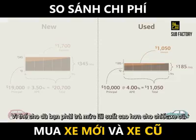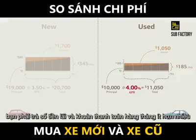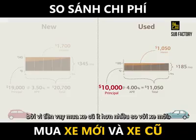So even though you have a higher interest rate on the used car, you'll pay much less in interest and in monthly payments, because your principal is much less on the used car than on your new car.